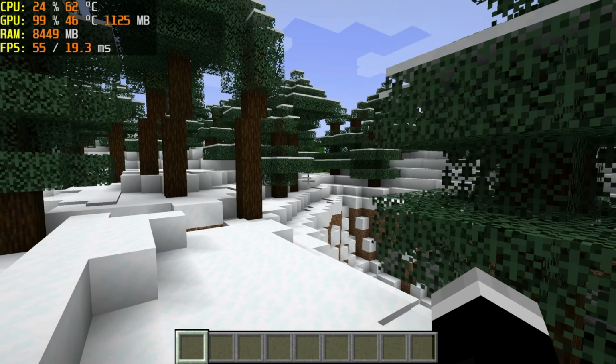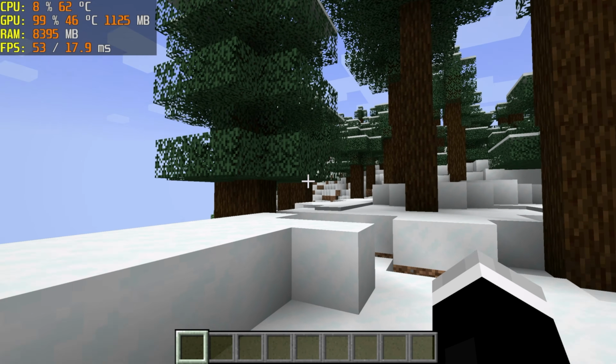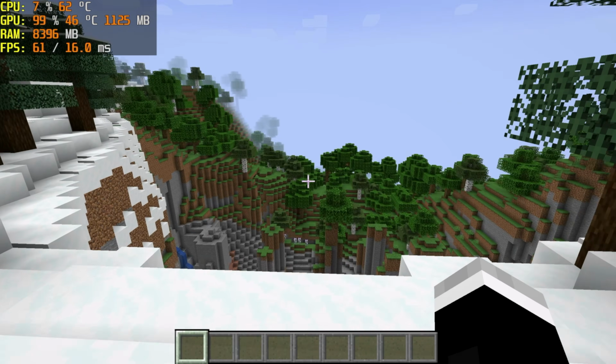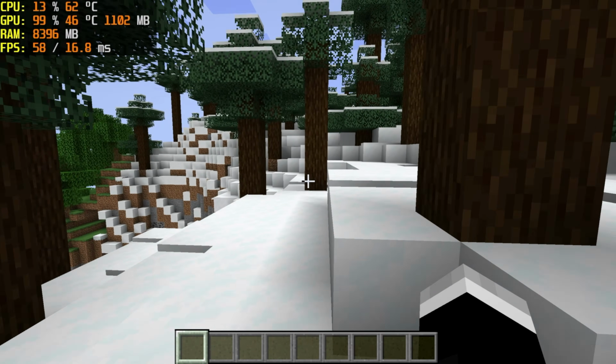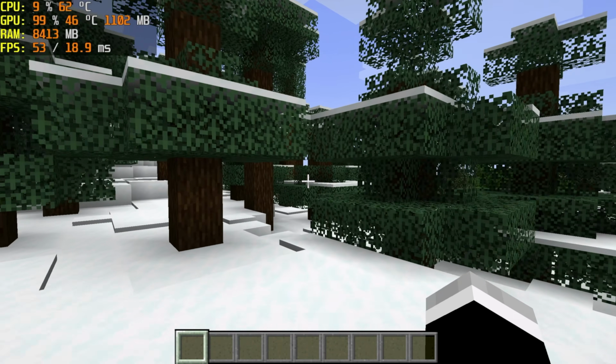We're still getting around 60-ish. It's definitely not 60 anymore. It's hovering around the 50 to 60 range so far. And again, if we up the render distance, it might be a little more intensive, because that's just how it works.